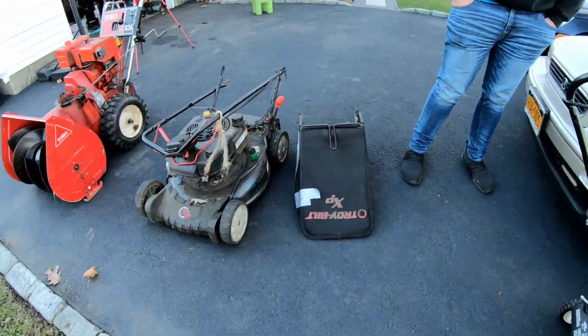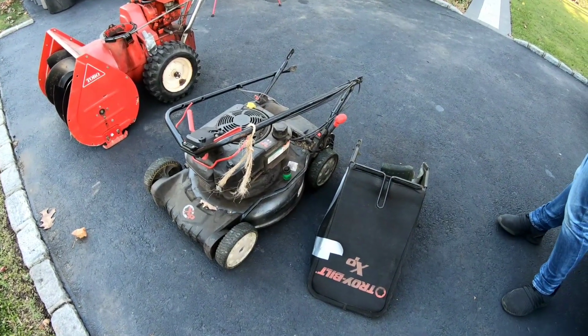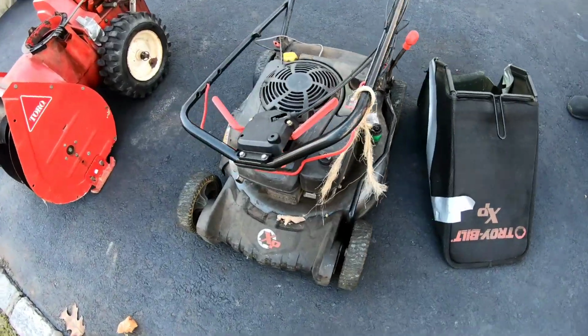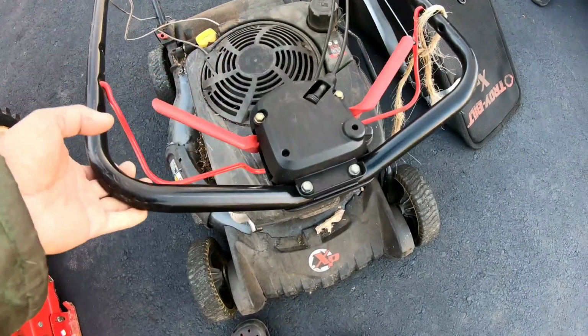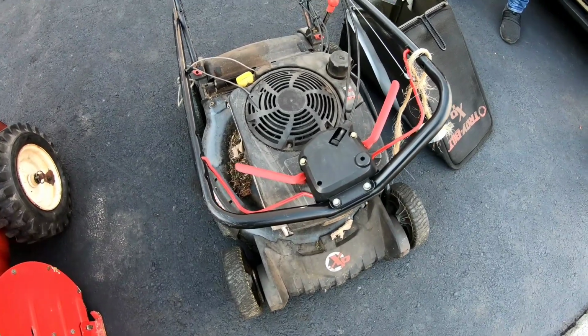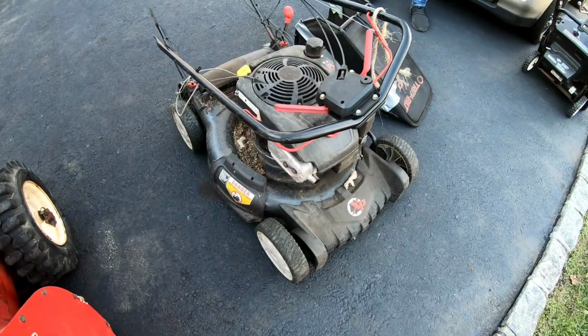Yep. He also gave me this. He found it on the street. It's a Troy Bilt XP with the 7.75 engine. This is the same engine that goes on the Toro Time Masters, as well as the Weed Eater 1, the little green piece of junk riding mower. But it's supposed to be a decent engine now, you know what I'm saying? So I don't know anything about it.